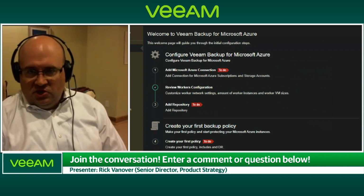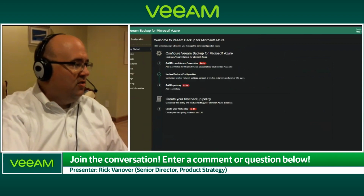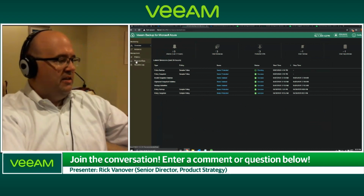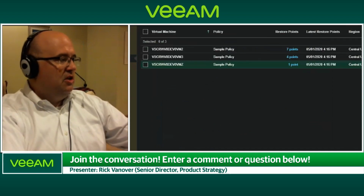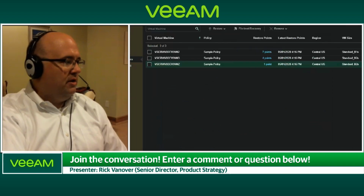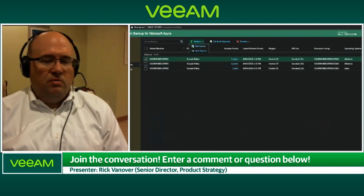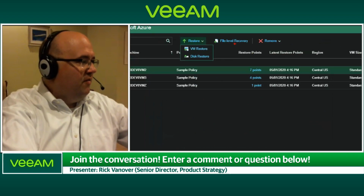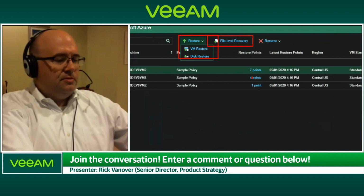Now, my goal here is to give you a quick tour of how easy it is to do a backup, and how easy it is to do a restore, which I didn't actually show you, but I'll do that real quick. Once you have your protected data, you'll see that different VMs have different levels of retention. You just drive those restores right here, whether it's a full virtual machine, pulling back just a disk, or even something like a file level recovery or the whole image recovery. You can do both of those right there. So that was my goal here today.